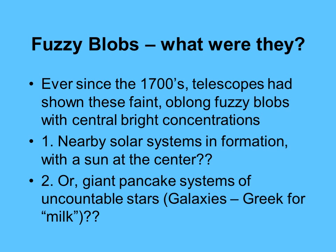Now, looking out nowhere near the Milky Way in the sky, in fact, you want to look at directions opposite the Milky Way, near the galactic poles, and since the 1700s, when we had telescopes good enough to see them, we saw these faint fuzzy blobs. And in fact, the better the telescopes got, the more of these fuzzy blobs we saw, to the point where today there's more of those than there are stars. They're easier to find in terms of how many per square degree than there are actual stars. We didn't know what they were. They were dim, they were fuzzy, they were oblong. They had a central bright concentration, what we would now call a central bulge.